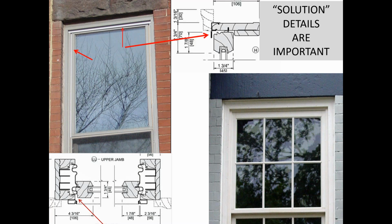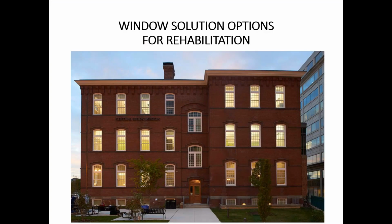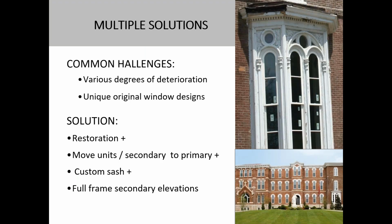You also see on the top of the window where the drawing shows there's actually a vinyl drip cap, in this case, that's on there that I'm sure historic review is not going to want to see. So your details are important to your solution, and you have to inspect your solutions diligently. So what are the solutions?